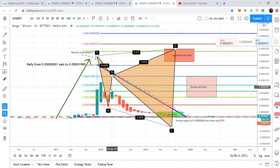Then the price action retraced between the 0.382 to 0.618 Fibonacci retracement level. Then we have the price action projected between 1.13 up to 1.618 Fibonacci retracement or projection level. I've just placed this pattern tool up to this level of 1.618 Fibonacci only for educational purposes to show you the perfection of this pattern. Otherwise, it is not possible for the price action to move up to this level that is in the negative zone. And finally, the price action has also found a strong support at 48 Satoshis.